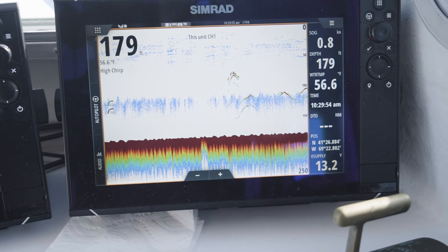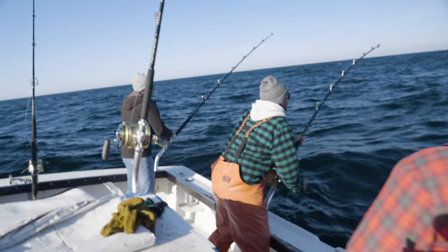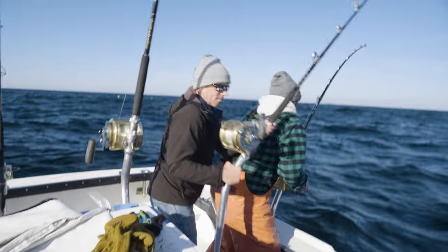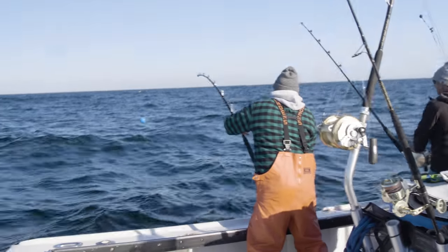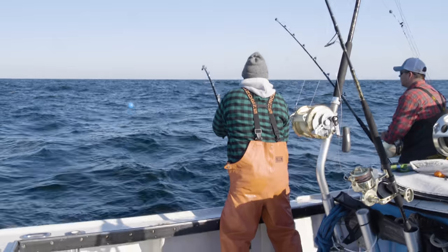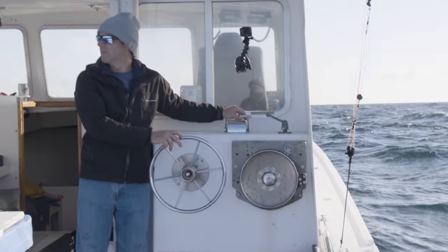Go. I think it's going down. Yeah. Keep going with that. I need to turn the boat right now, not the tuna. Okay, great. Yeah, move that back to the back, Jimmy.